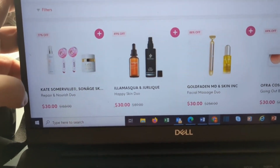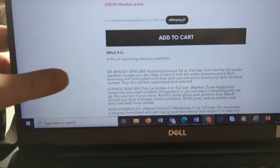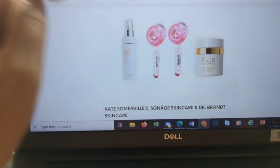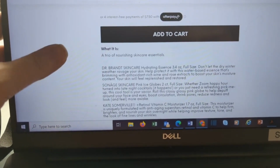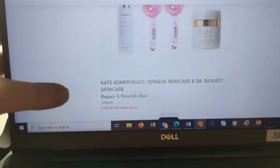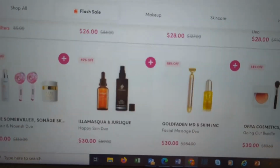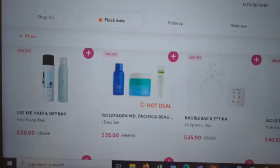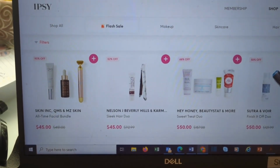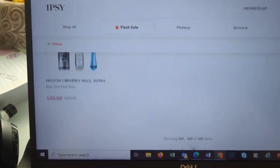Here's a Kate Somerville and Sauvage bundle. What do you get in the Kate Somerville? Oh, you get Dr. Brandt too. Okay. Hydrating Essence. The pink globes are the Sonage. And then you get the Kate Somerville Retinol Vitamin C Moisturizer, 1.7 ounces. So that actually is a really nice bundle for $30. More hair stuff. We have $50 bundles, and I think we're done finally.